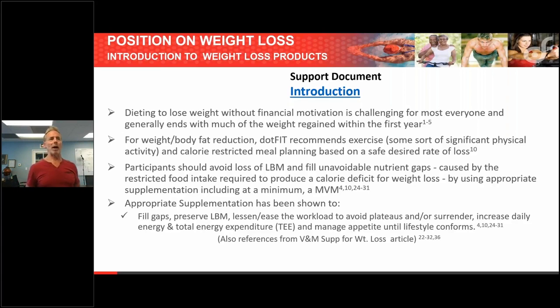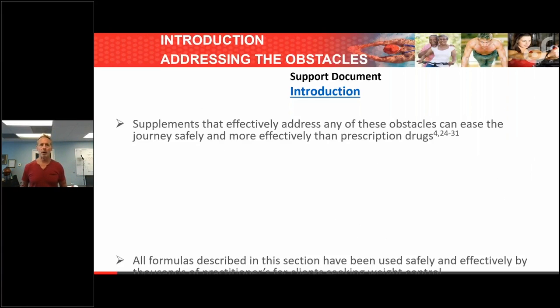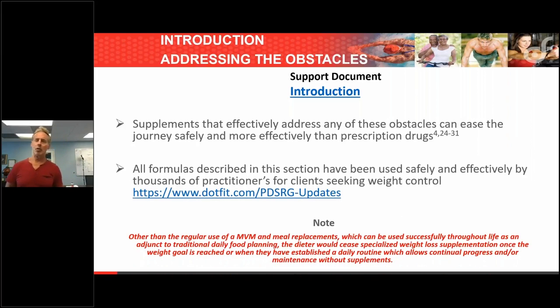So the statement around that, I'm going to give you down here at the bottom, is this. I want to make sure you guys all know that. This is our final statement on all of these things, okay? Other than the regular use of a multivitamin and meal replacements, which can be used successfully throughout life as an adjunct to traditional daily food planning, the dieter or your client would cease use of any of these specialty supplements like CarbRepel, ThermExcel, or weight loss and liver support.